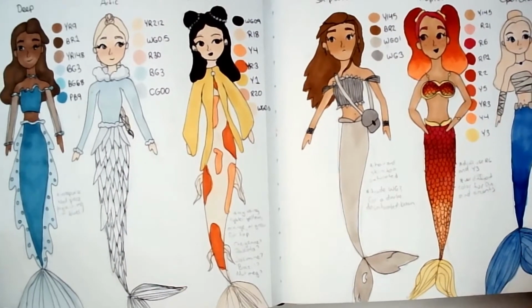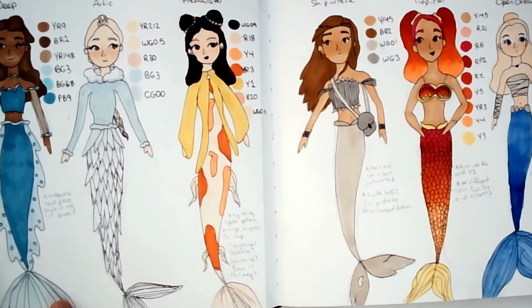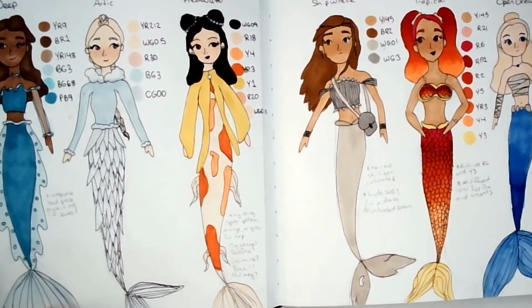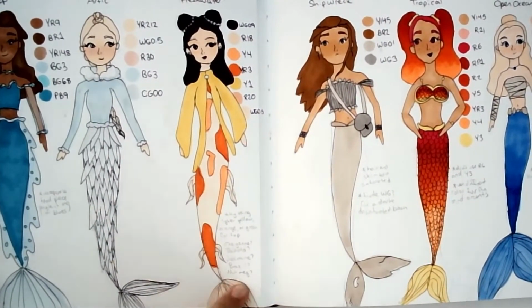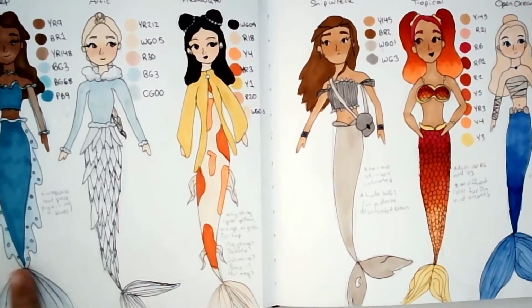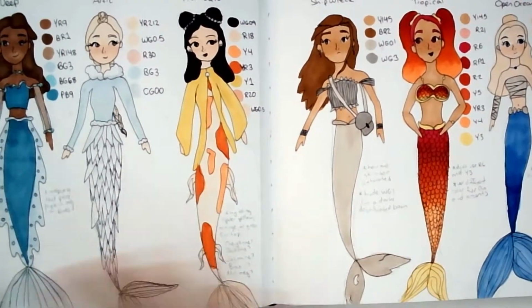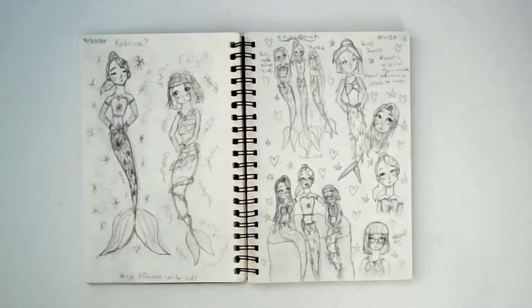So this is my current sketchbook, and here are all their kind of redesigns. This one was, I think, originally Rin. This one was Una, and this one was Katrina. I kind of cut out the whole like kelp-like design, and here her tail went up there, and they're kind of like all over the place. I split all their designs up, but that is for a story that I would love to share later.